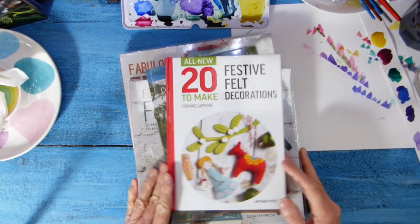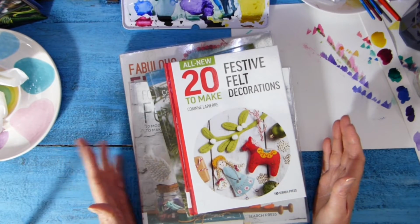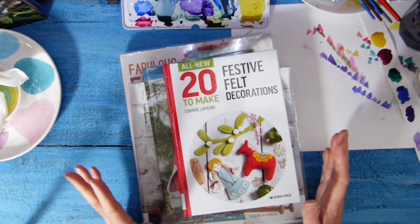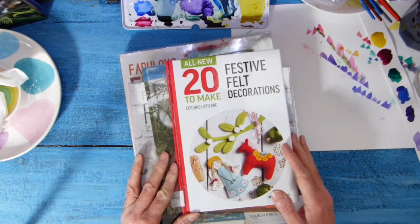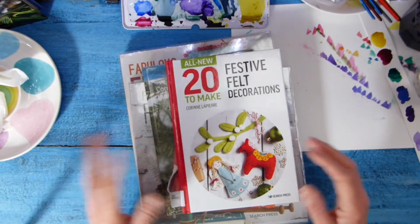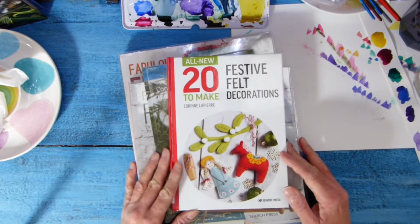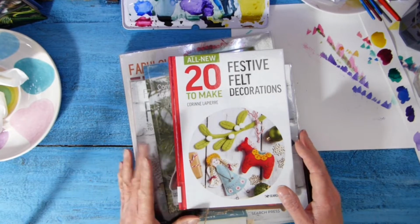I wanted to share a few of these books that I got out of the library a while ago. I mentioned them in a previous video when I showed you some books that I got out of the library. Well, these are ones that I put on hold and then I was able to go and collect them. So they were gathered from other libraries in my local district and I could go and pick them up from my local one. And these are all by the same author, and that's Corinne Lapierre.